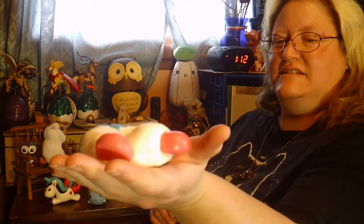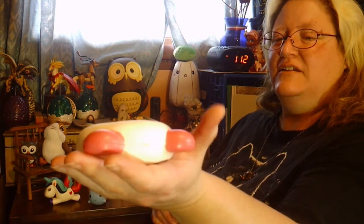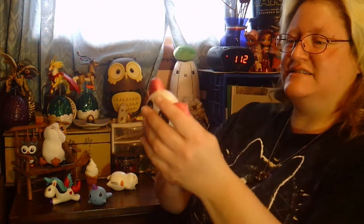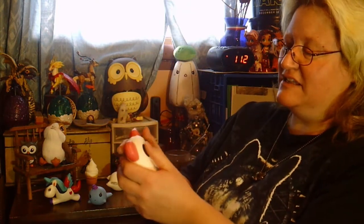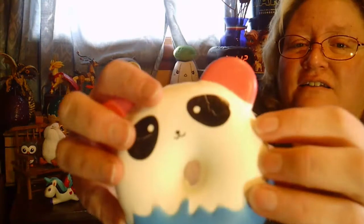Okay, that is a slow rise. He took... It's almost there. There you go. He took a good long time to get back to size. I will say that his paint is wrinkling. And, oh, there it is. Here's one of the flaws to look for. I don't know how well you can see it. See the crack in the paint right there? From one squish. That's a quality flaw.